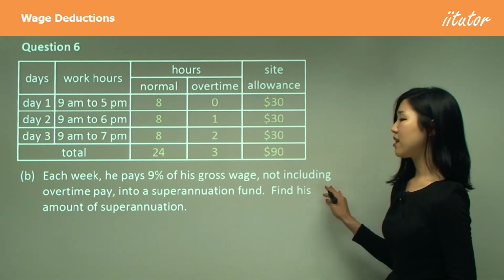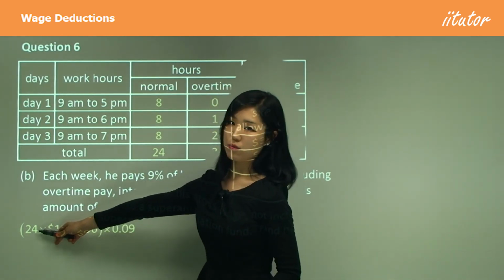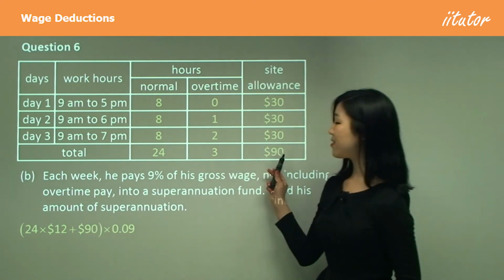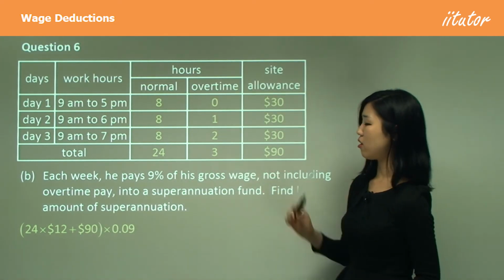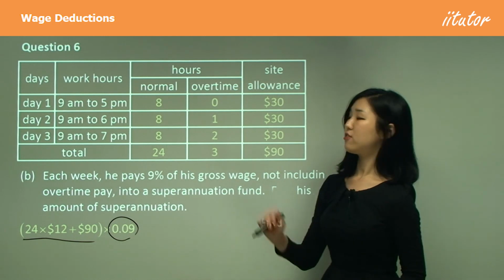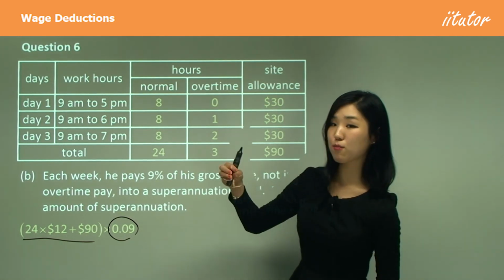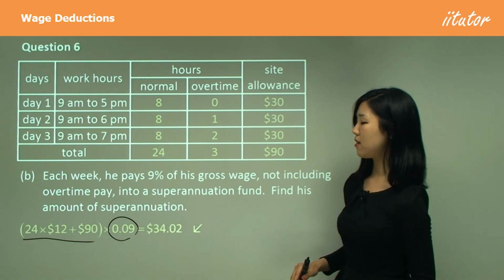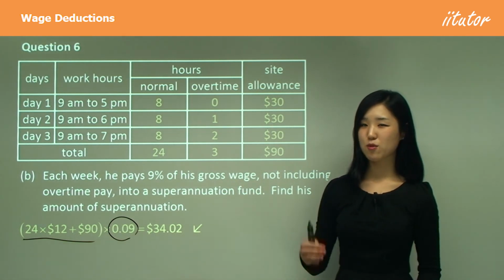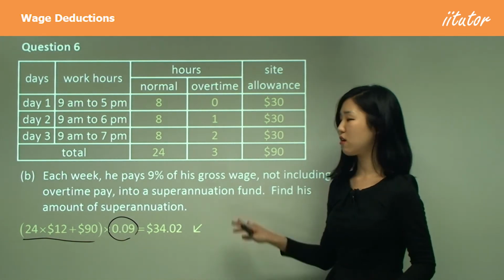His gross wage without including overtime pay is 24 times 12, because 24 is the number of normal hours we've worked, and $12 is our normal rate per hour. So you do 24 times 12, and we still get our usual site allowance of $30 per day, so $90 in total. We add 90. Now to this, we multiply our 9%. So we just eliminate the overtime. We don't count that here. So make sure you calculate the brackets first and then multiply that by 9%. That's what you should have. So that's the amount that we put into our superannuation fund. We're trying to build up the value of our superannuation fund so we can get more money when we retire. That's the whole idea of superannuation.